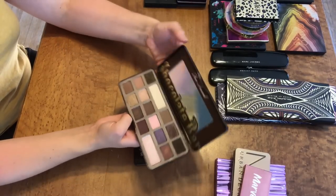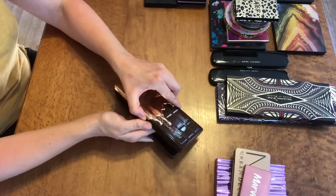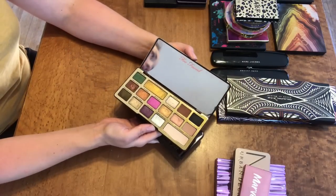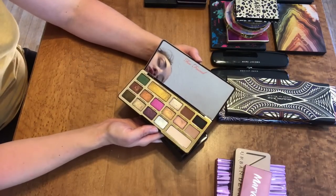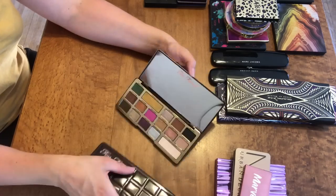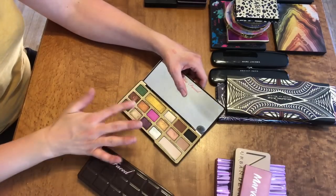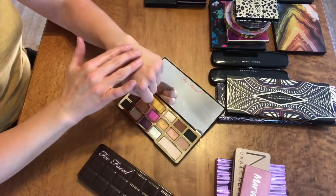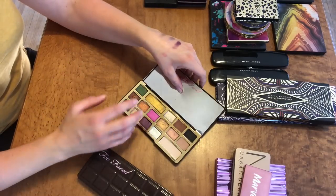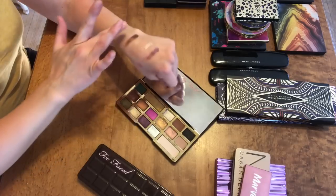So we've got the original chocolate bar palette. I am keeping this. It's an easy keep. Both of these, I'm keeping both of these. I love the chocolate gold palette. I had my eye on this for so long, and then I finally snagged it on sale, and I seriously am amazed by how beautiful these shades are. They definitely got this one right.